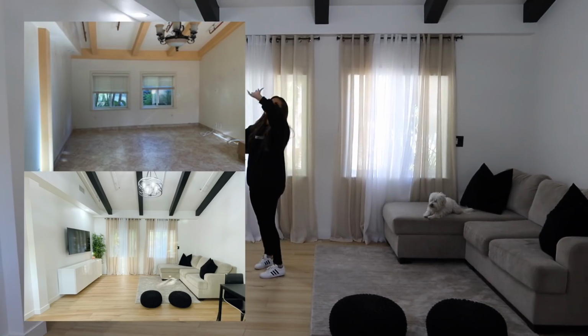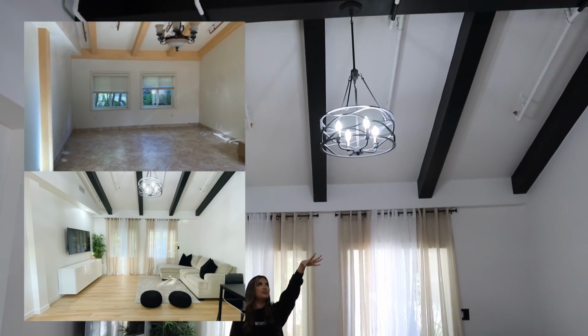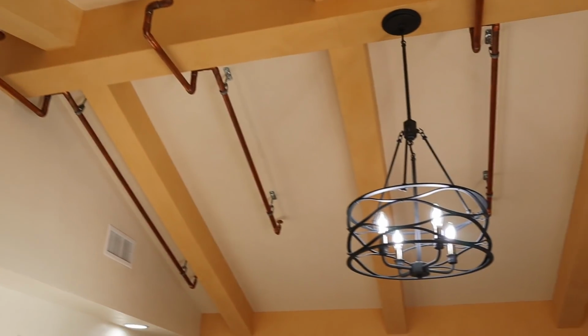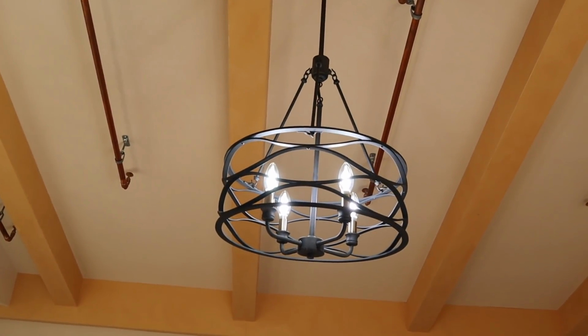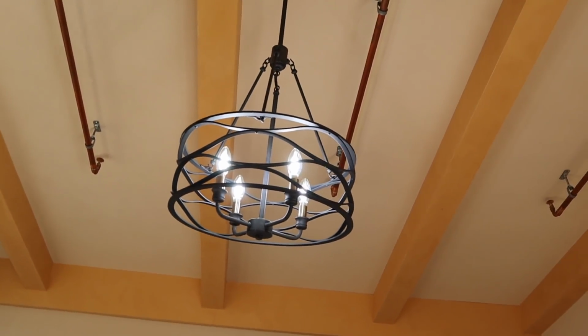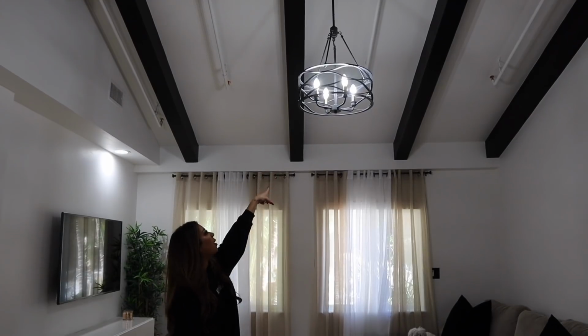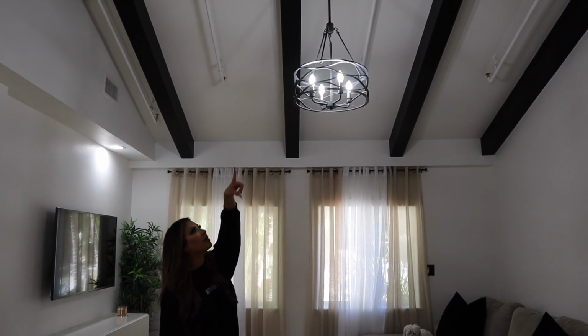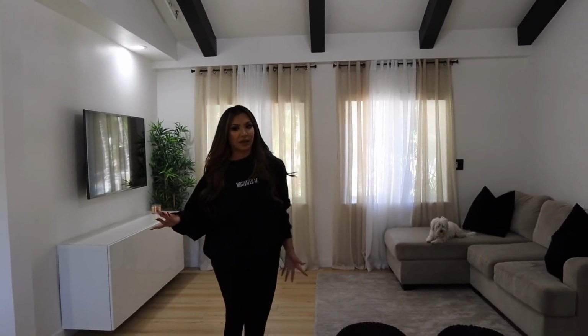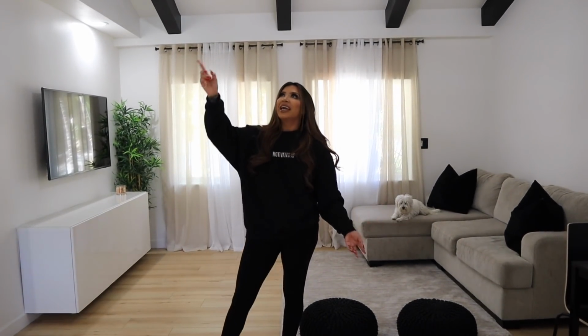We did put the beams, we made them black, and they used to be this orangey yellow. We replaced this fixture up here as well to make it look a little bit more modern. We got that at Home Depot, and you guys probably noticed these pipings up on top of the ceiling. Those are added in case there's a fire, so that if something were to catch on fire, water would fall.